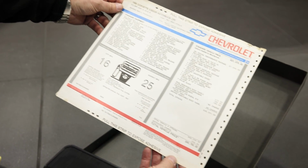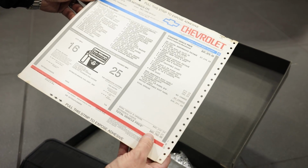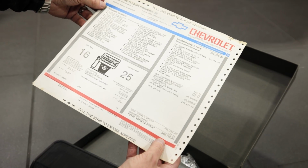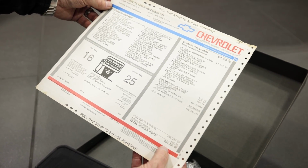Adjustable seats. Well, one adjustable seat. What was $60,000 worth back then? Was it a lot more? Oh yeah, this was a fortune in 1990. 60 grand for a Corvette. It's probably a $120,000 super fancy one today.